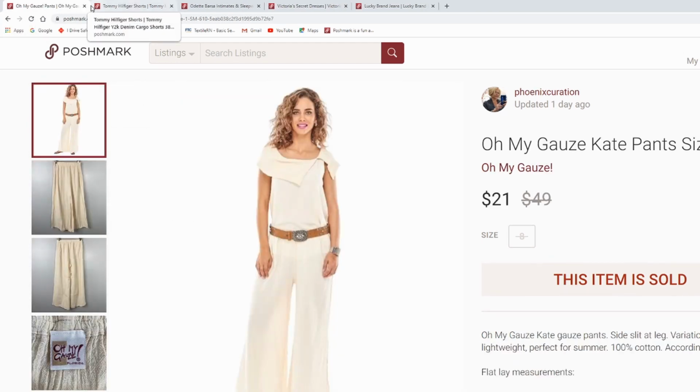Oh My God, Kate pants. These came from the bins. They were in really good condition. They looked new, almost like they'd never been washed. It's more of a layering look. Yeah.